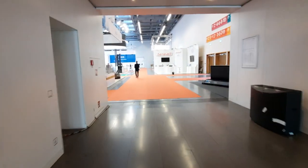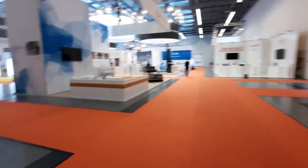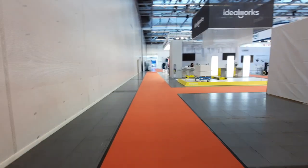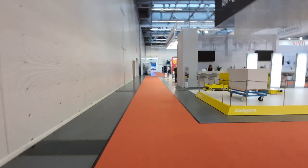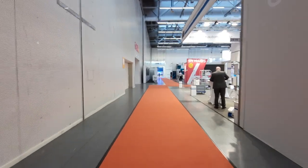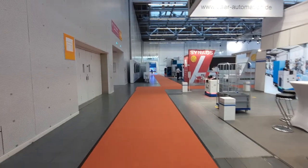So this is the greater part of hall two, which includes all the robotics companies. Not all, but plenty of them. If you've never been to Logimat, you know there are 10 halls. Hall one is the biggest.